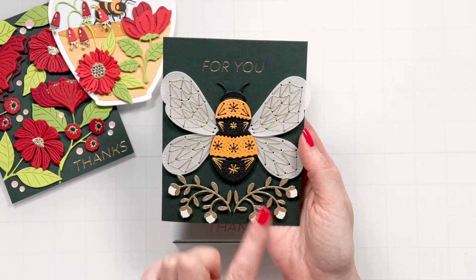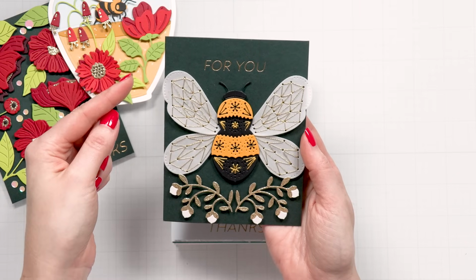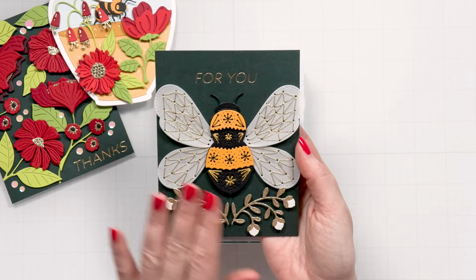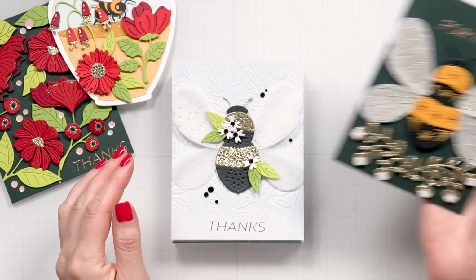Now this bee die also has these flowers, and then there's another flower die that you can add to your project to fill the scene in. The bee looks fantastic stitched or non-stitched.